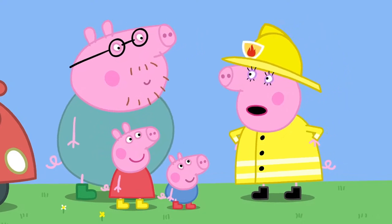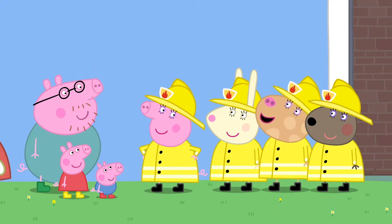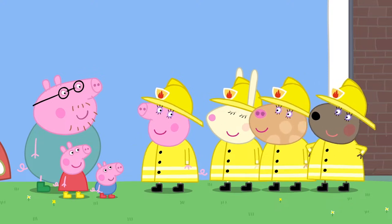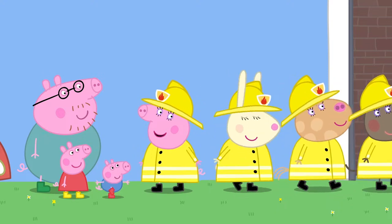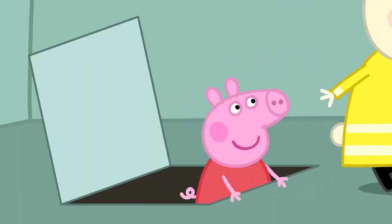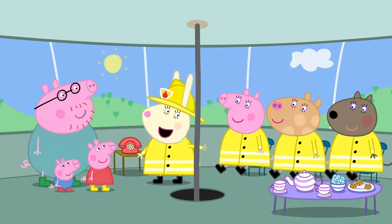Daddy Pig, we do proper fire service training here. Ready, steady, go is our motto. And to get that right, we need to practice. Yes, stay and watch. Daddy Pig might learn something. This is the fire service control room. Time for a cup of tea, I think.